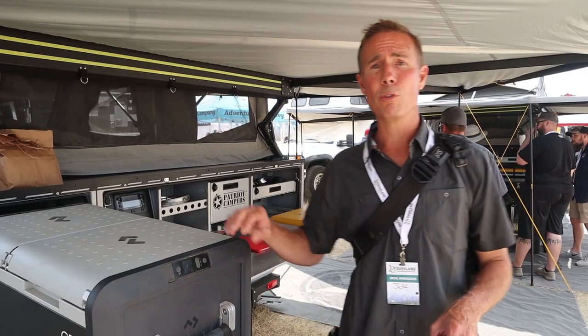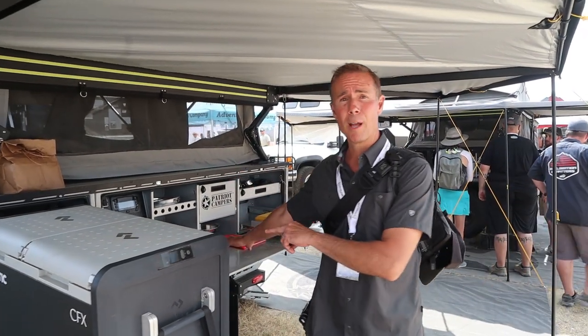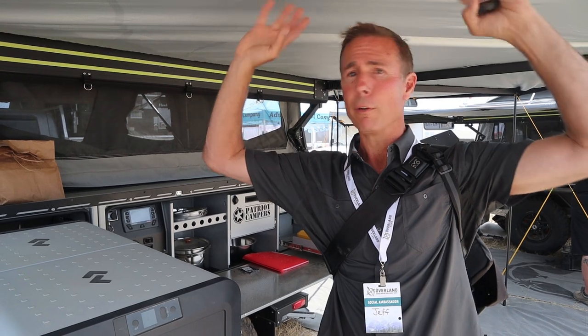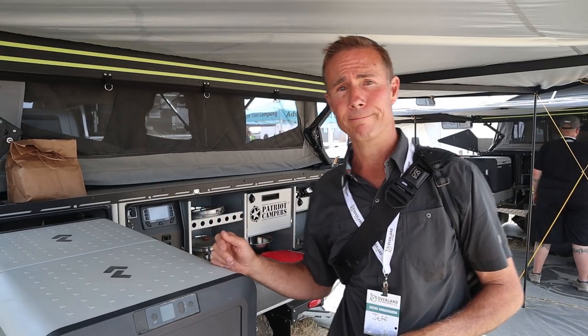Okay, so very similar to the other Patriot models, you've got the slide-out kitchen here, your fridge, your sink, and a lot of countertop space, which has kind of been the benchmark they have set. Different awning on this one, but it's still a similar Patriot style awning. What really sets this one apart is the way the inside opens up. So let's check that out.